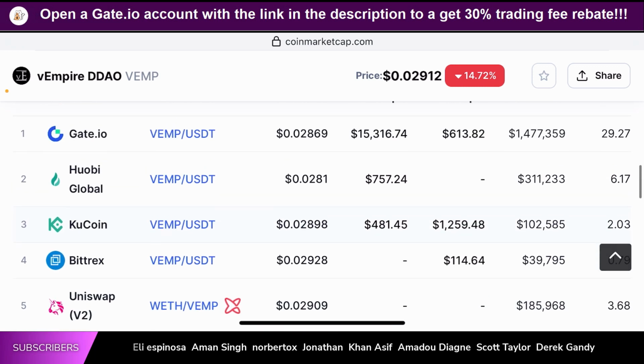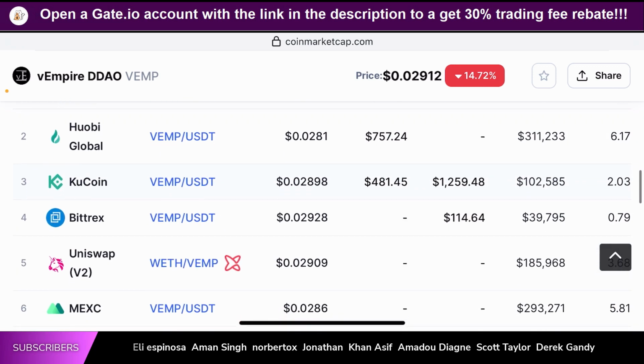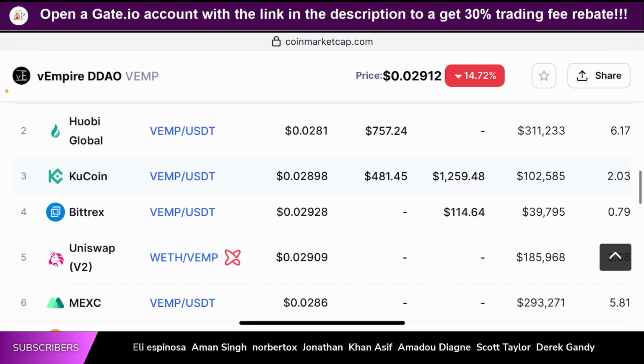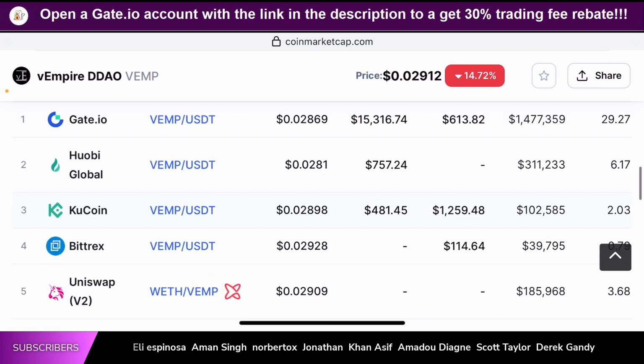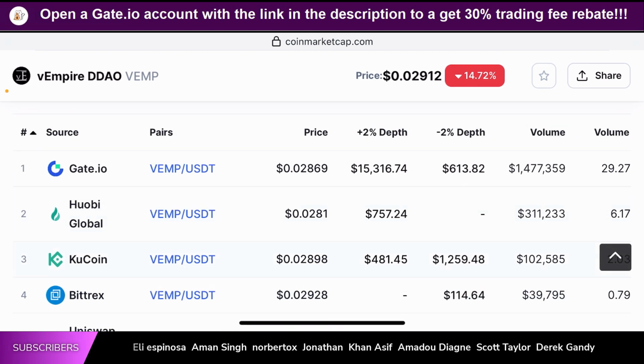You can also see that you can buy this token from several centralized exchanges and dump them on another centralized exchange, or even dump them on Uniswap version 2, where this token is trading at 2.9 cents per token. So there are also quick arbitrage opportunities to be made with this token, right? So it's a really good arbitrage opportunity maker, as well as a good short-term play, which makes this a really good token to buy at this time, right?